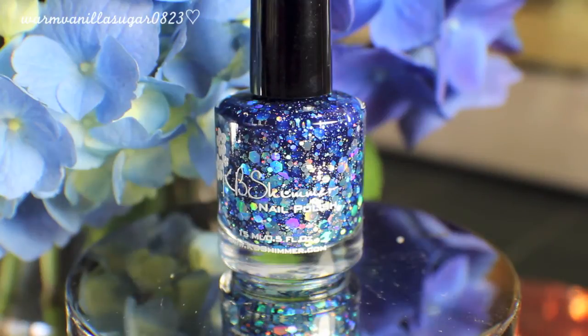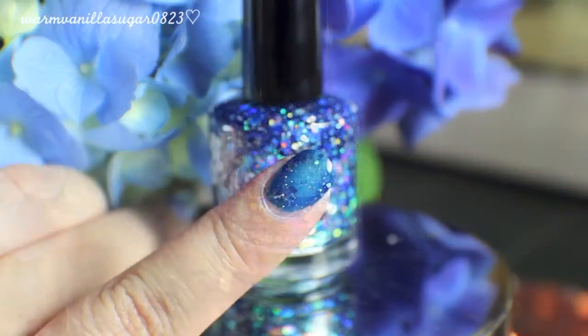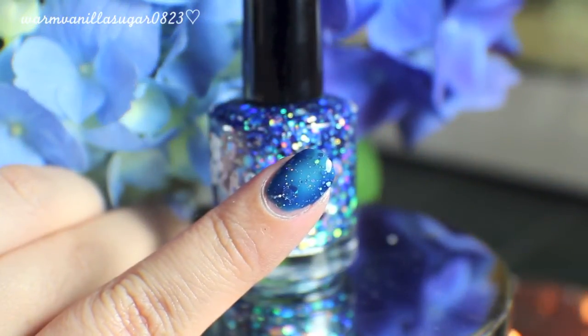This is I Got a Crush on Blue, and it is a nice sort of primary blue jelly base with a ton of hollow and blue chunky glitter in it, and it's just stunning in the bottle, and it layers beautifully. The glitter is really easy to get out of the bottle, and it's honestly one of my favorite polishes just to look at because it's super cool.